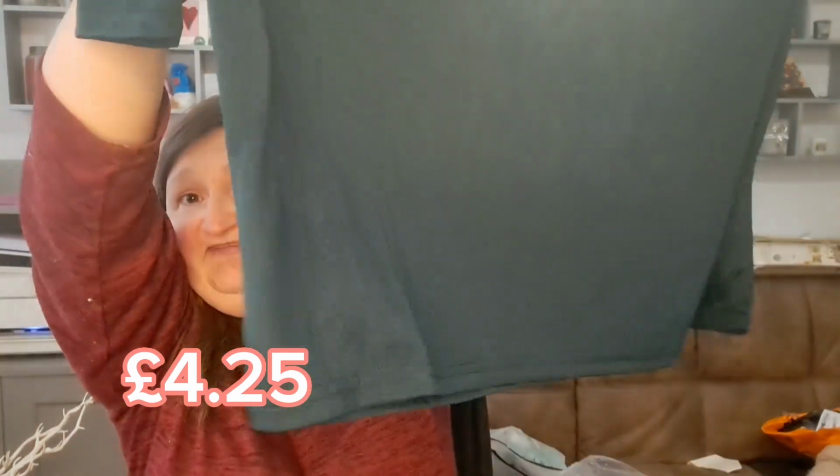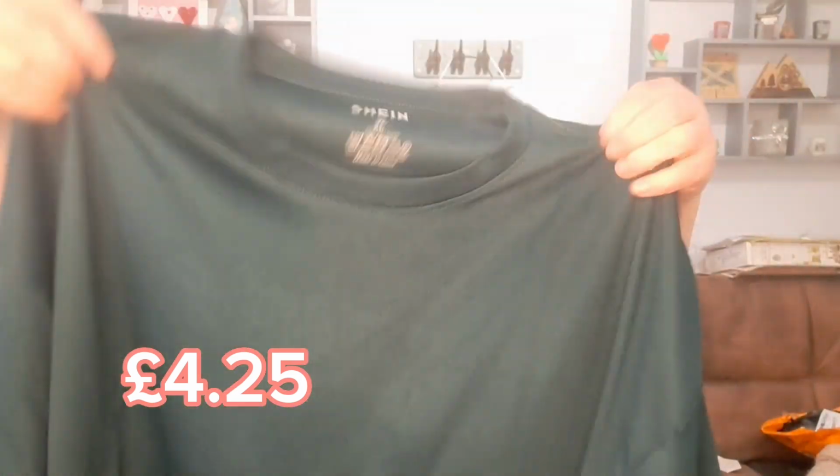Oh, it's another one of the sort of shiny material, but look at the colour. It's like a right dark green. And it, again, it's just plain. Just a plain t-shirt, and I will put something on that. That will definitely fit. That would probably fit Granny Annie, actually.